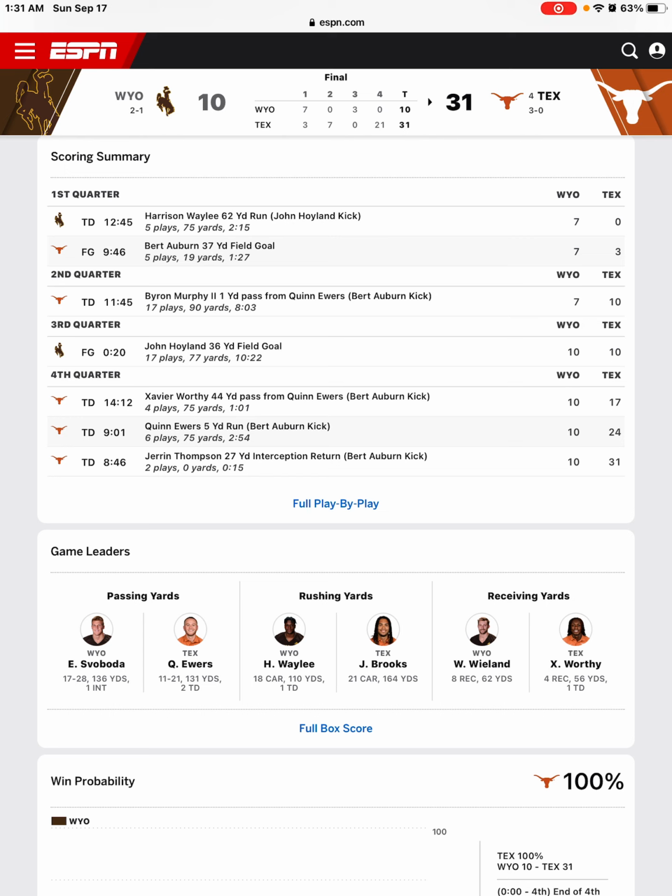And how about this for the first touchdown for the Texas Longhorns? Quinn Ewers threw a 1-yard touchdown pass, but to guess who? Byron Murphy II, a defensive lineman, a 1-yard touchdown pass to a defensive lineman. If you would have told me that was going to be the first touchdown for Texas, I would have told you you're crazy. And the extra point is good by Auburn, and it's 10-7 going into halftime.